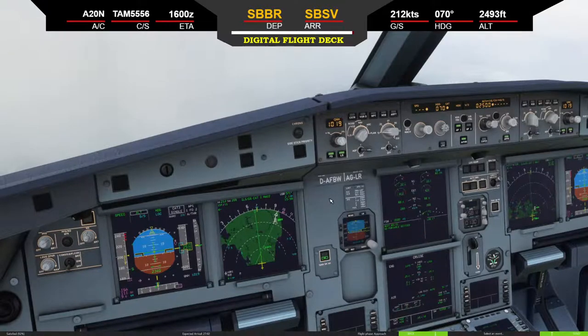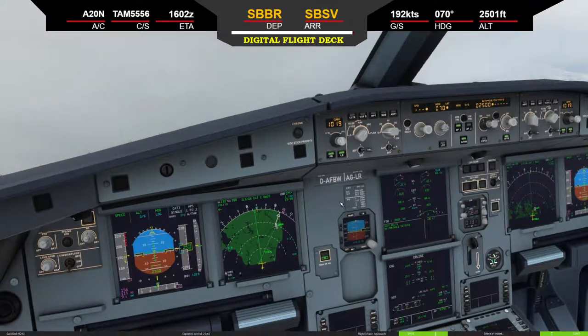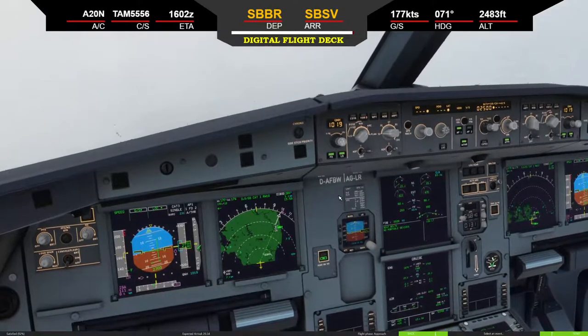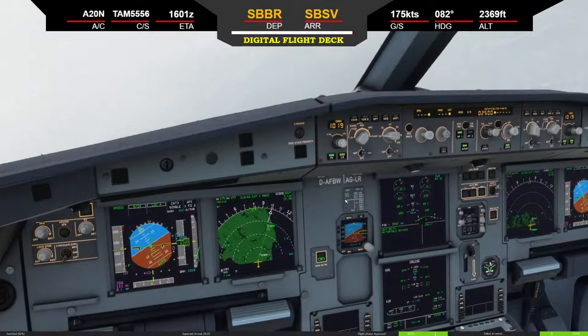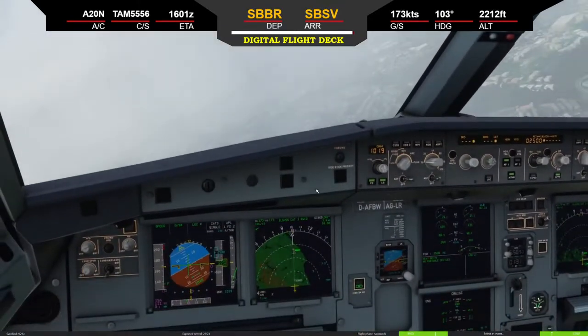Approach mode is armed. Nine and a half miles, flaps two. We're going to be capturing the glide slope before we capture the localizer, which is interesting. I don't know why we didn't capture the glide slope. Oh, there we go. Speed is coming back into the clouds.